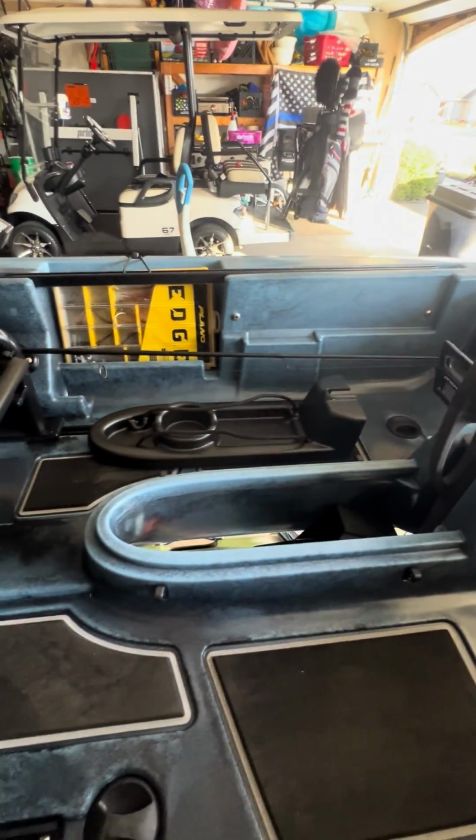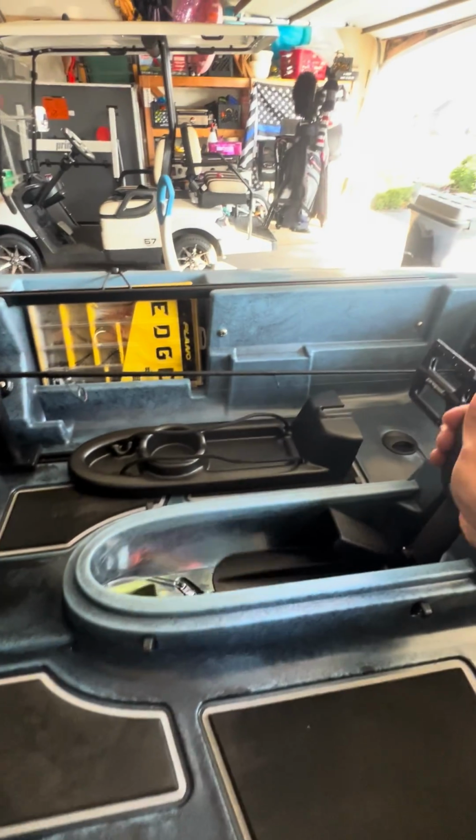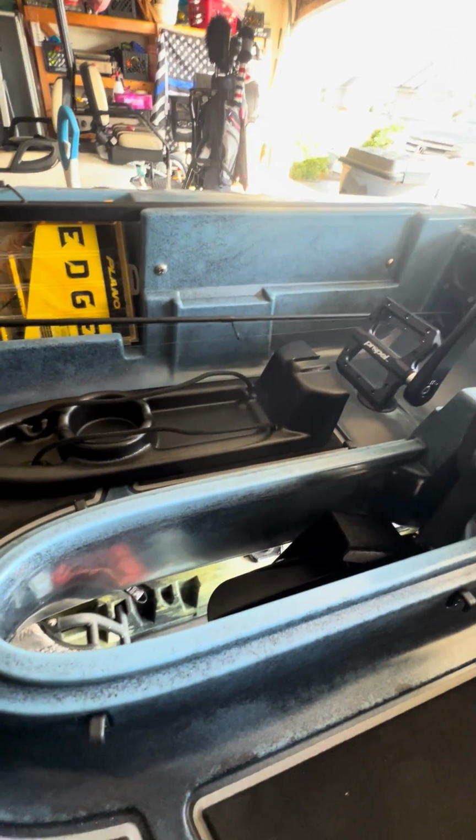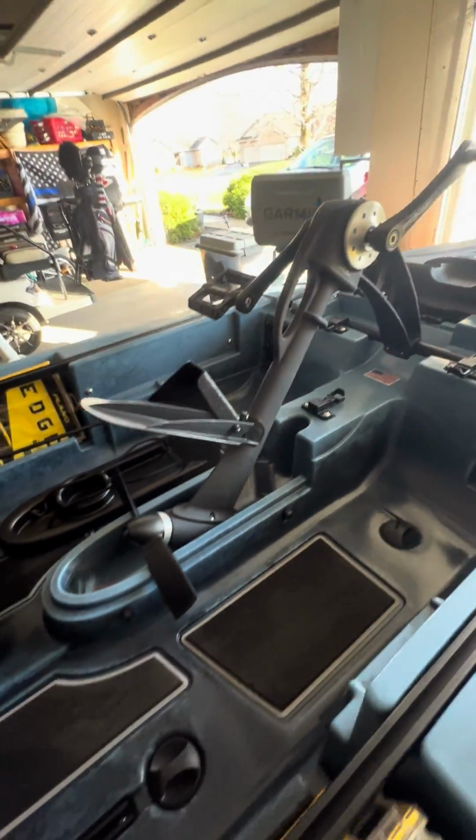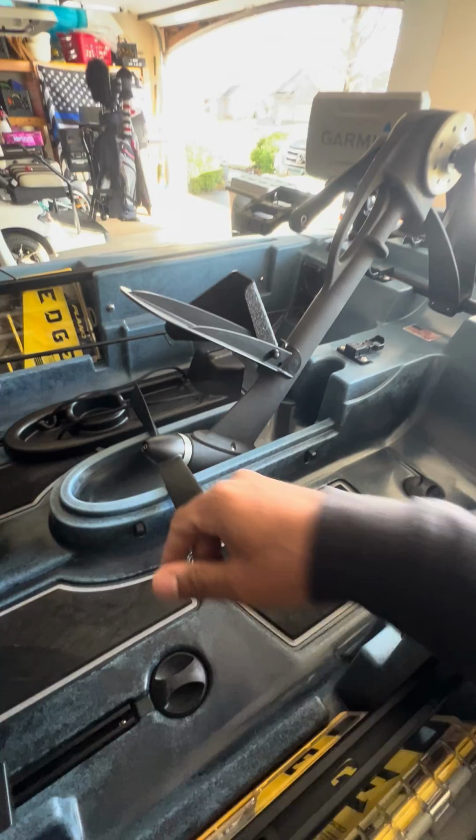This comes up like so. Let me get it up here. I think there's a thing down there to help you bring it up. You know, this comes up like so that way you can clean your prop.